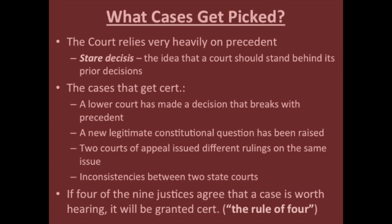Now, it has happened throughout history on several occasions. Most notably, if you're one of my students, you remember that Brown versus Board of Education in 1954 overturned 1896's Plessy versus Ferguson. Gideon versus Wainwright, the case about the man having the right to an attorney even if he was indigent, in a state case, overturned a case from 1942 called Betts versus Brady. So cases can be overturned.